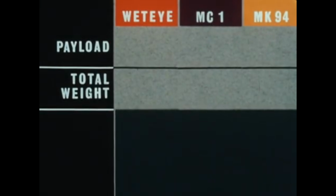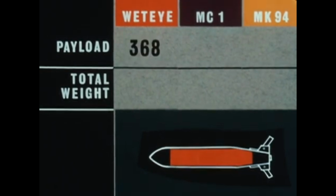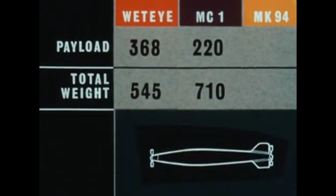Comparing weight factors and volume capacity of chemical bombs, Wet-Eye's empty weight is 177 pounds. Agent payload, 368 pounds. Total weight, 545 pounds. The Air Force MC-1. Empty bomb weight, 490 pounds. Agent payload, 220 pounds. Total weight, 710 pounds. The Navy Mark 94. Empty bomb weight, 333 pounds. Agent payload, 108 pounds. Total weight, 441 pounds.